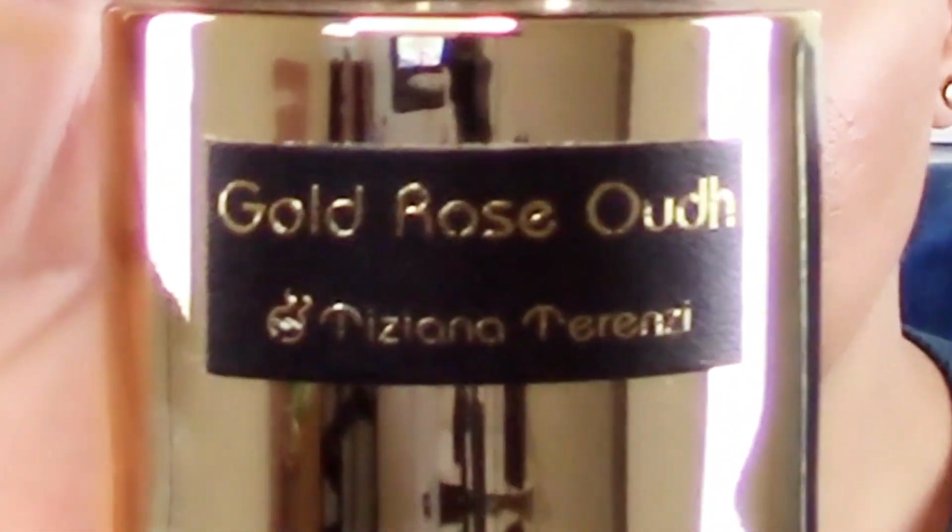So without further ado, let's do the one that I reviewed the longest time ago from the house of Tiziana Terenzi. It's Gold Rose Oud. So this is something that, in my opinion, you want in the winter if you want to dress it up, because it is this really gorgeous jammy rose. It has a really small touch of powderiness, because some of you guys don't like powder, but it's a really gorgeous jammy rose fragrance that will get you compliments when you wear it, or at least it has for me.